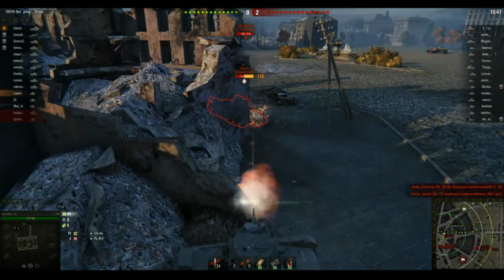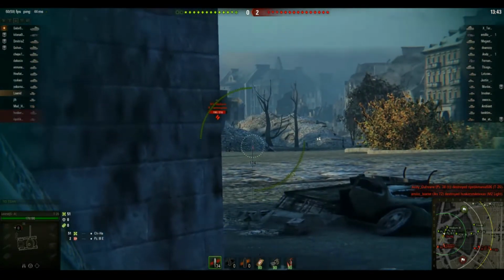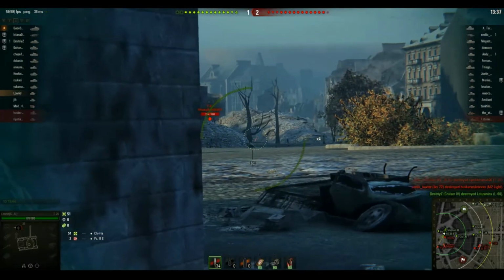Look at this angle, and I still penetrate. The penetration value of this gun is amazing, so totally worth it. 51mm as far as I know. So let's check this out.